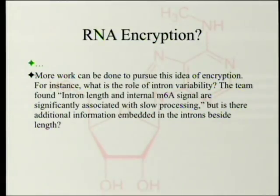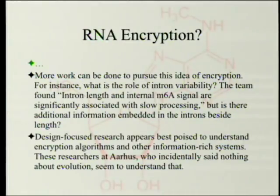Skipping on, more work can be done to pursue this idea of encryption. For instance, what is the role of intron variability? The team found that intron length and internal M6A signal are significantly associated with slow processing. But is there additional information embedded in the introns besides length? Well, obviously M6A binding sites of some kind. Design-focused research appears best poised to understand encryption algorithms and other information-rich systems. These researchers at RS, who incidentally said nothing about evolution, seem to understand that.